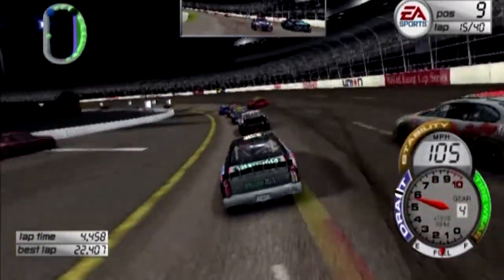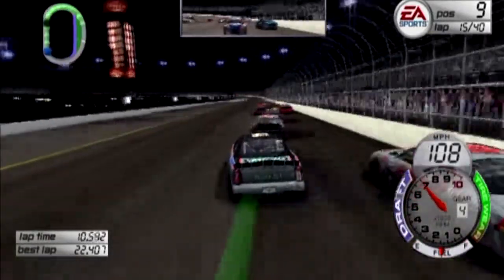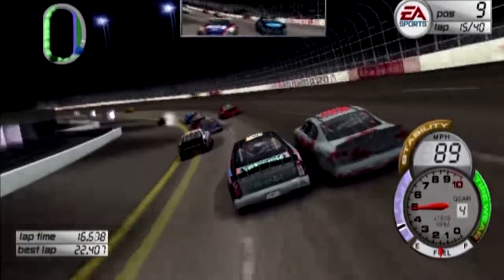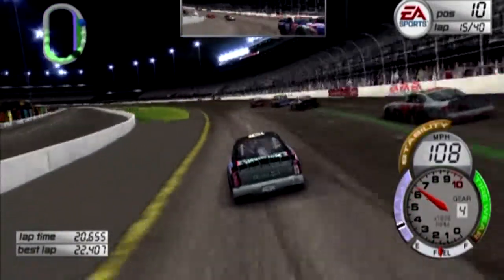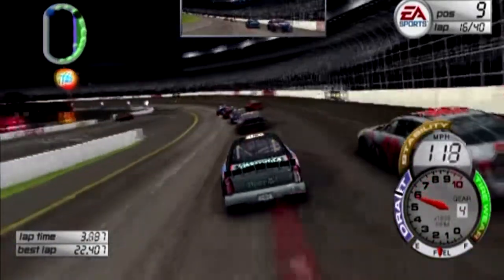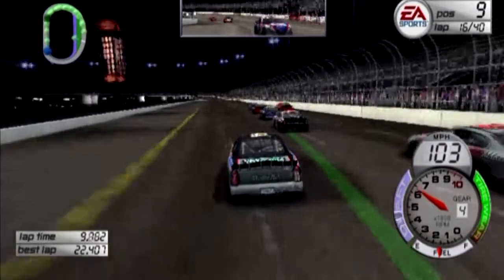So we go down into turns 1 and 2 again. This is usually our Achilles heel. We're usually not that good in turns 1 and 2, but whoa. Okay. Case in point right there. Oh, we got a smoker down below. Dale Jarrett! Dale Jarrett, who is second in points, has blown his engine on lap 15. He will not finish this race. That is not good for him in the points.